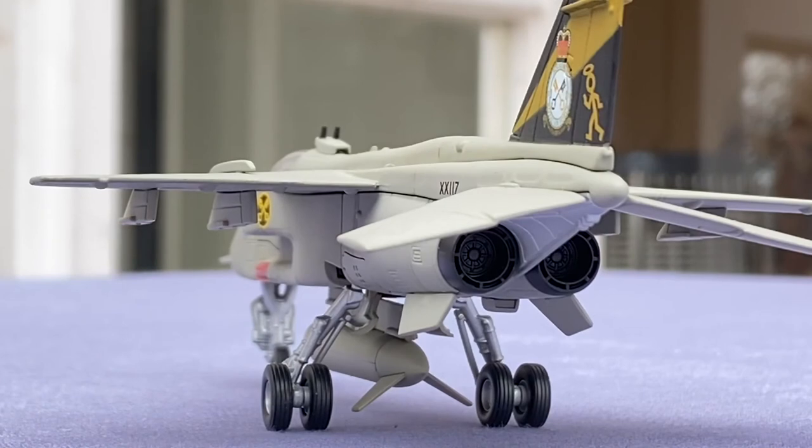The SEPECAT Jaguar is powered by the Rolls-Royce Turbomeca Adour turbofan engine, which was developed in parallel, and primarily for the Jaguar. A separate partnership was formed between Rolls-Royce and Turbomeca to develop the Adour, a two-shaft turbofan engine with afterburner.